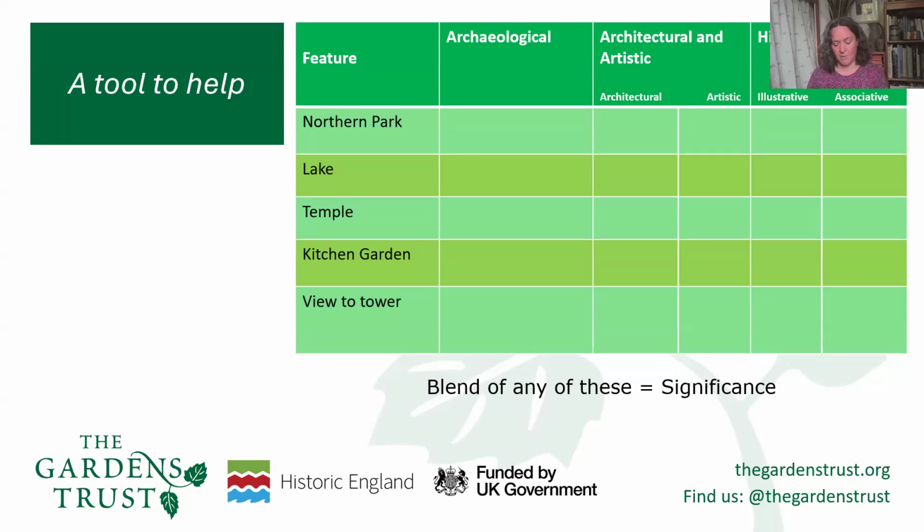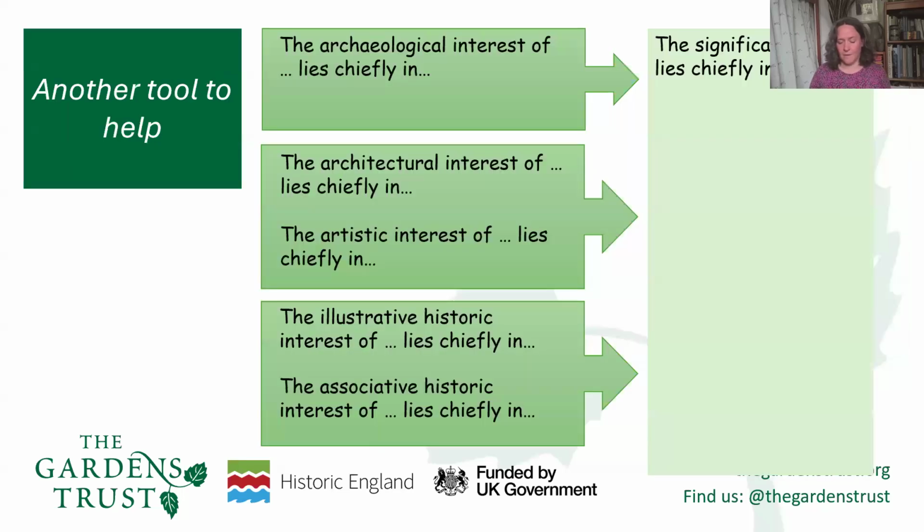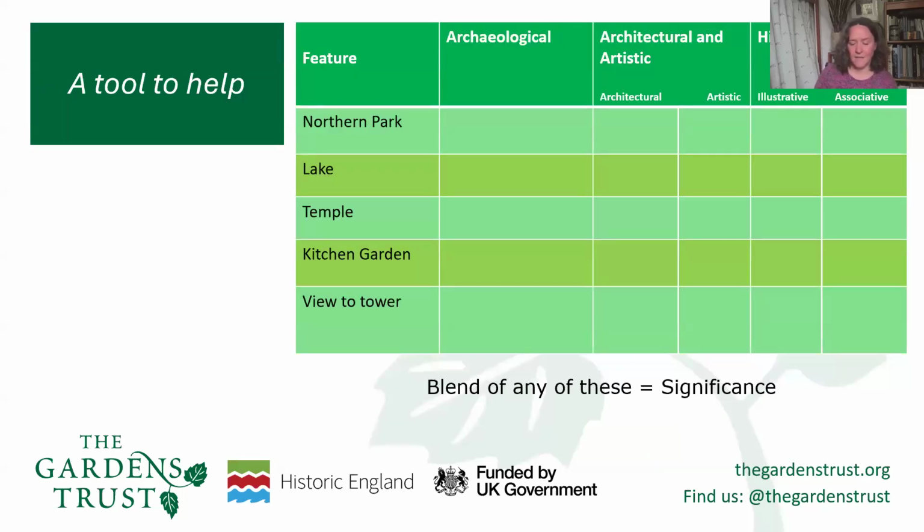So what this table shows is that you could start with a whole estate and then break it down into areas or even features. It depends on the level of detail that you're looking for. Don't forget, you wouldn't expect sites to necessarily have something for each of the heritage interests. You go through them all to ensure that your approach is methodical and fair, but you may well decide that it doesn't carry all the heritage interests. And for our Green Futures project, we're going to use a fairly simple template like this to understand significance of our sites.